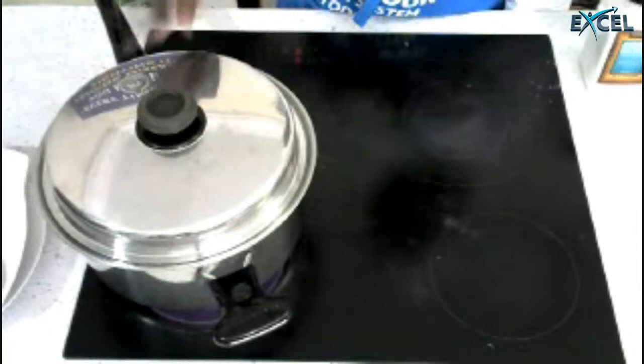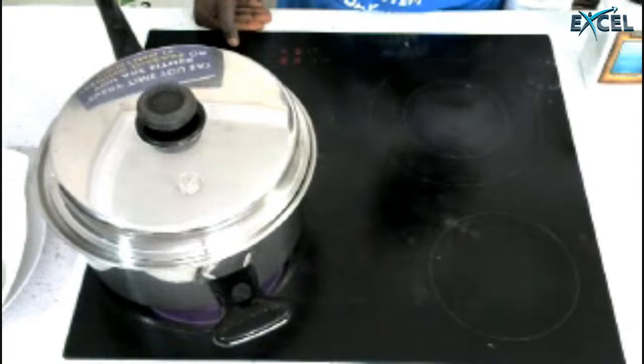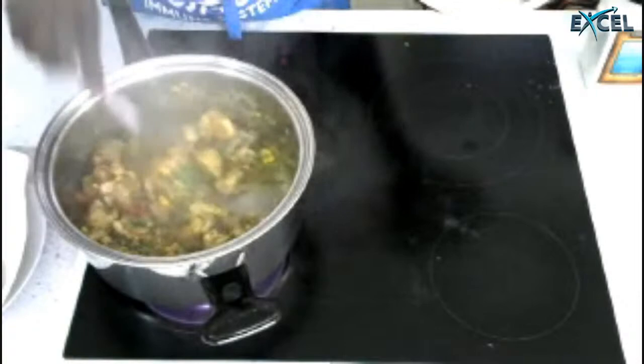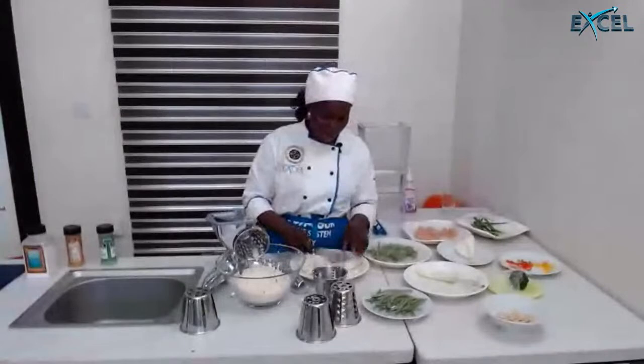Beautiful. Look at all that water. Amazing. So I'm just going to reduce the heat and then it will stop. Beautiful. Look at all that water. Wow. It's doing amazing. Okay, now back to our cauliflower, shredding our cauliflower.